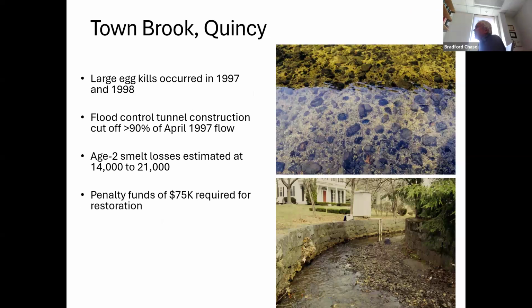So Pembroke Quincy had a big egg kill that occurred quite a long time ago. It was due to the construction of a flood control tunnel where they shut the flow off. They weren't supposed to, but they did. Millions of smelt eggs were already set and they died. And so we went out, did a fish kill investigation. We estimated losses of adult fish, and penalties were assessed. $150,000 penalties were assessed, of which $75,000 was put aside for future restoration in the brook.